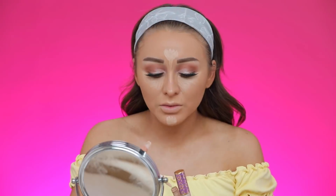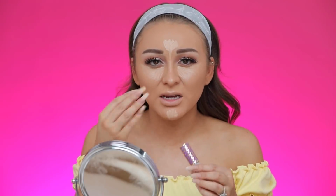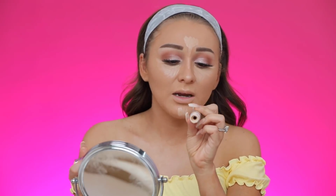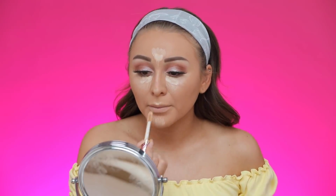I would usually use only the Shape Tape, but this one is in a lighter shade, so I don't want to look too ashy and just weird with the tan. So I'm just gonna go in with this one in Fair Neutral, and I'm just gonna go in here very lightly, and maybe in here. I'm gonna go ahead and blend it out. Damn, not to toot my own horn, but it's already looking so good.